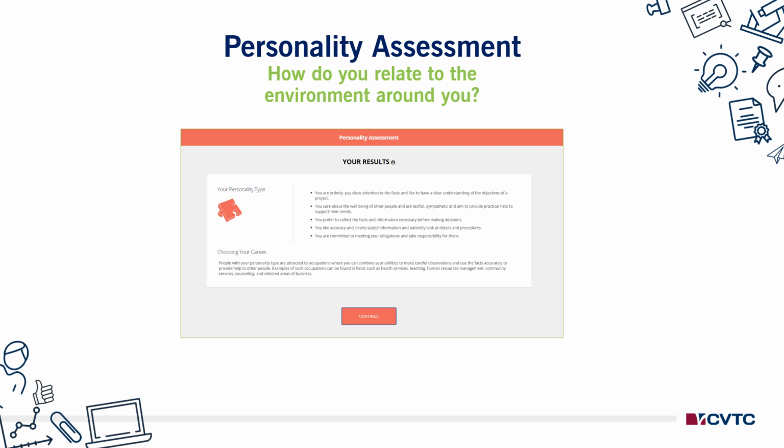The next assessment that I think is really good to take is the personality assessment, and this is how you relate to the environment around you. You're going to get questions asked like, how do you react to certain situations and people? How do you make decisions? How do you organize information? How do you go about problem solving? So really what your personality is and how it could get focused into a career.